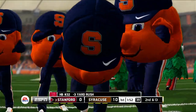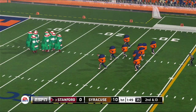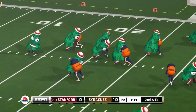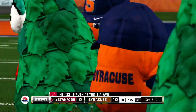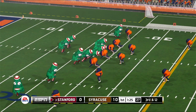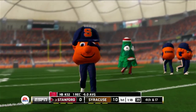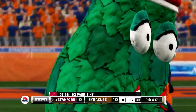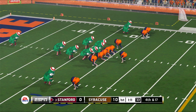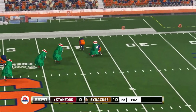Runs it and tackled in the backfield. Their own 22-yard line. Second down. He fights forward to about the 23. And it's fourth down. That makes it fourth and nine. Oh, excellent punt. And he's taken down at the 37.